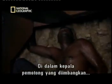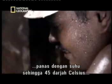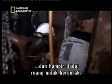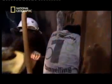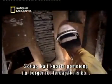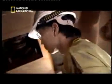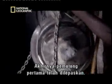Inside a pressurized cutter head are some of the worst conditions a tunneler can face. It's noisy. It's hot, with temperatures up to 45 degrees Celsius. And there's barely enough space to move. Speed is critical. Every time the cutter head moves, there's a new risk of falling rock and soil. Finally, the first cutter is free.